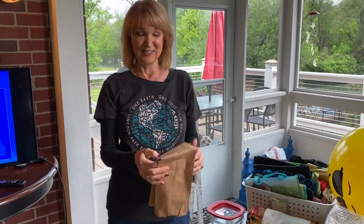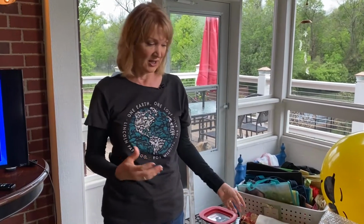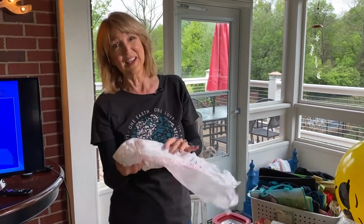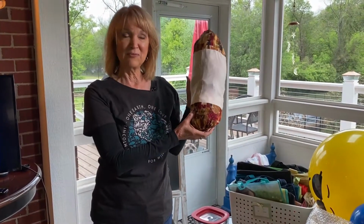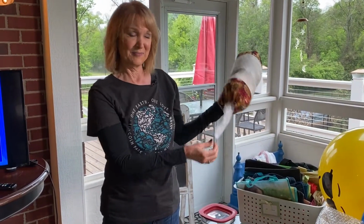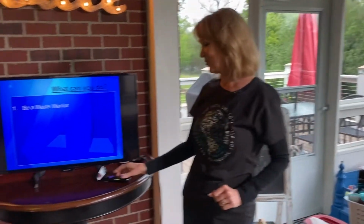But you can always come up with ways to repurpose things like a paper bag. You can make a puppet out of this. Have a little fun with your family. You could cut it and wrap a present in it. You could certainly use it for artwork and draw on it. So try to think of some creative ways that you can use these things all the time. The plastic bags, even when we occasionally get those, we keep them so that we can reuse them for other things and just pull them right out of the bottom. Those are some things that you can do to be a waste warrior.